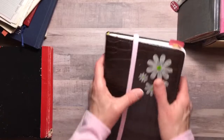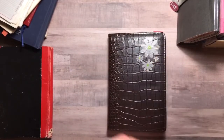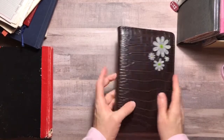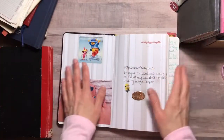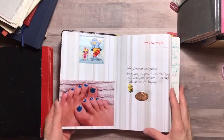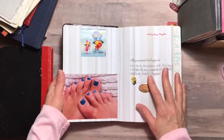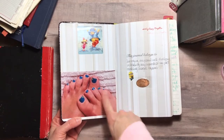So the next one, this was the kickoff to actually really expanding the way I was journaling. I actually love this journal. It's one of my favorites. Well, I don't have that many to choose from at that point, right? But I started it out. Of course, I added Piglet again. I guess that's my thing. These are my toes. Aren't they pretty? I just painted them.